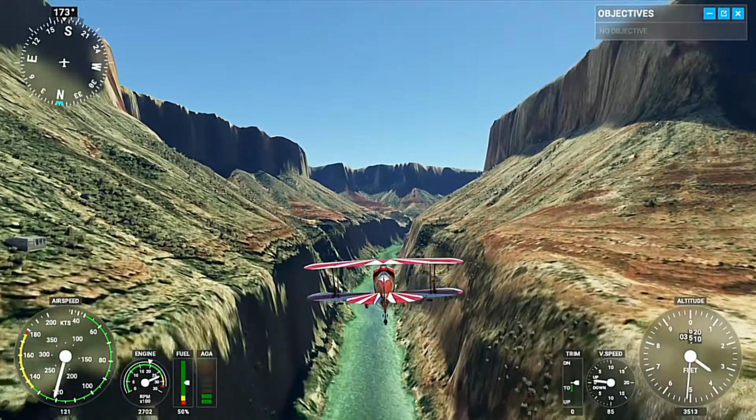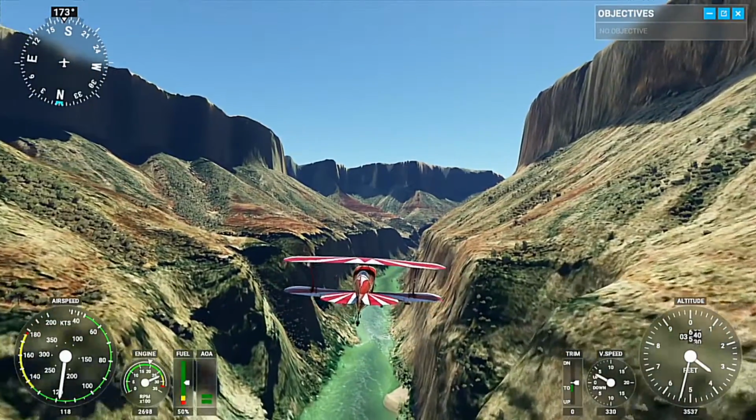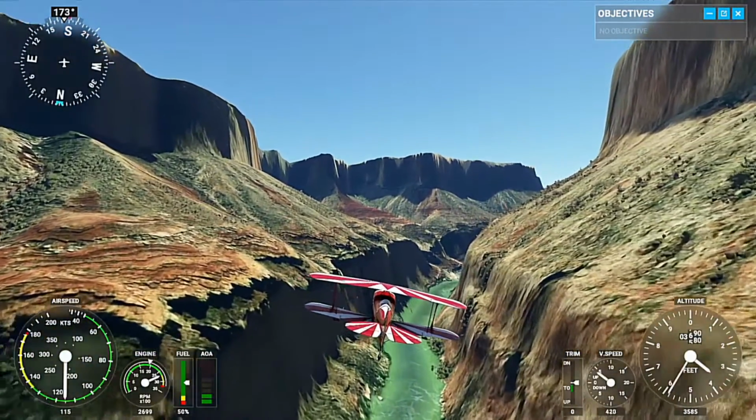Oh look, there's a house! Did you see that? There was a little house on the side there. I have yet to spot a Bigfoot. He's probably really shocked to see someone fly past his window like that. Like, I looked out the window down into the canyon and I saw a plane.